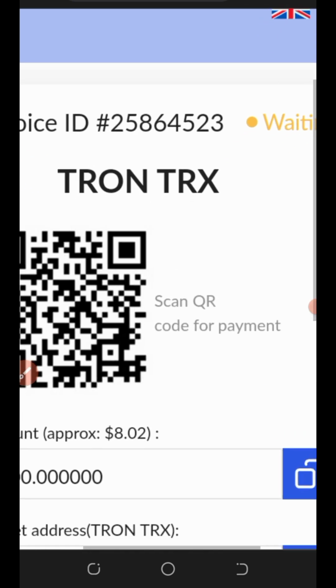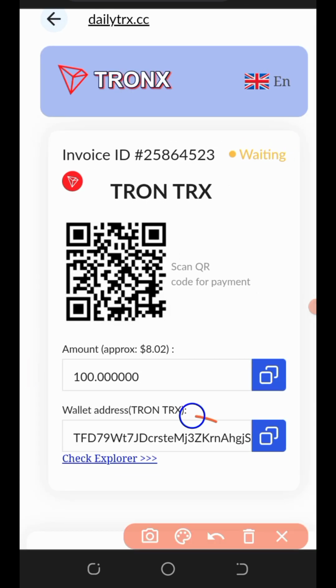Right here, all you need to do is to copy this wallet address on the screen, and once you copy it, go to your wallet where you have some TRX, and deposit the exact amount according to your choice.